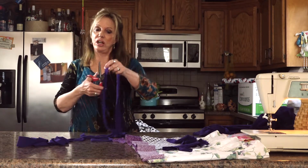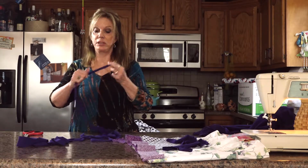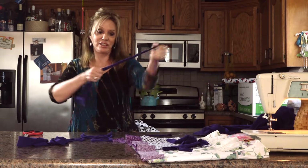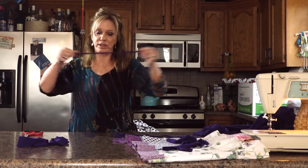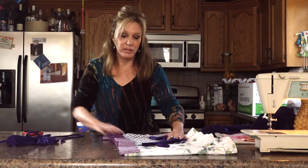Garage sales are great, because thrift shops are great prices, but garage sales people do not want this stuff. They want it out, so they will really drop the prices. And I've gotten t-shirts before for $1 each. It makes lots. Okay, so now what I'm going to do is stop for a second.